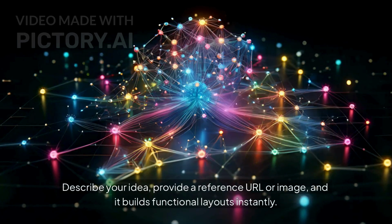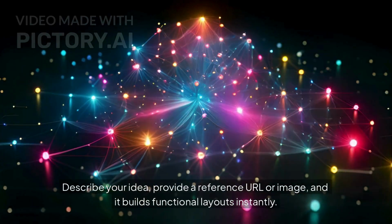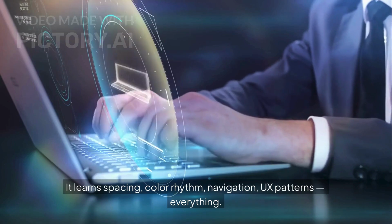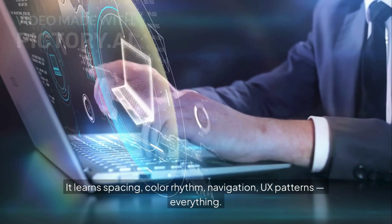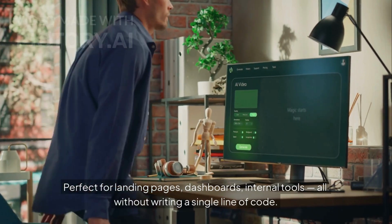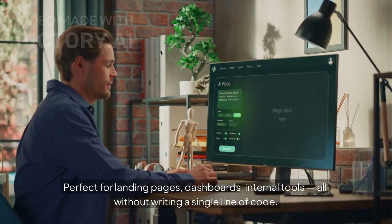AI developer, zero code website and app builder. Describe your idea, provide a reference URL or image, and it builds functional layouts instantly. It learns spacing, color rhythm, navigation, UX patterns, everything. Perfect for landing pages, dashboards, internal tools, all without writing a single line of code.